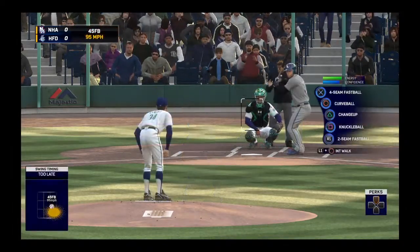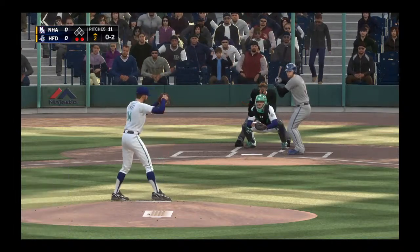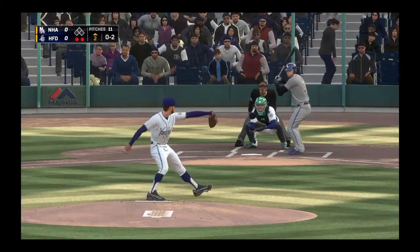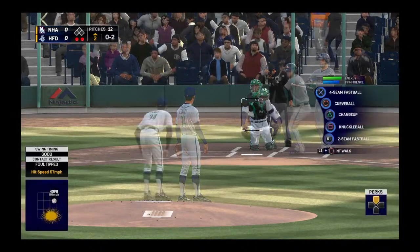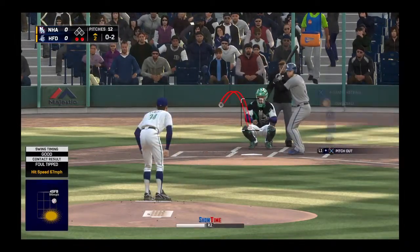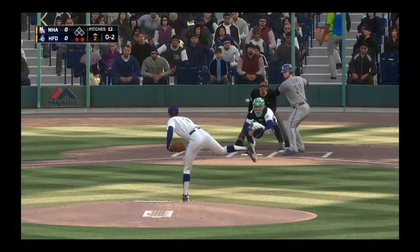Swings through it for strike number 2. He's not messing around this inning. He's attacking the zone. He's showing lots of confidence. He's 0-2 on this hitter after having 2 quick outs. Nice job. Fouled back. That's probably not what he wants to do with 2 strikes right there with the fastball. He is fortunate he just fouled it off.